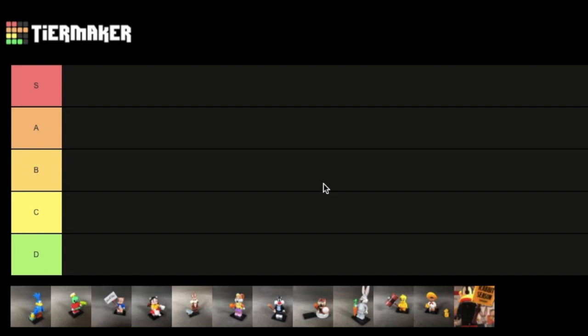Today, we're going to be taking a look at this tier maker list that I made and ranking all of these collectible minifigure Looney Tunes figures. Now, I took all of these pictures except for Daffy Duck, and I screenshotted that from K-Brix's video because it's the only one I didn't have. So, without further ado, let's jump into this.